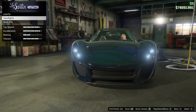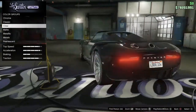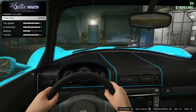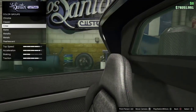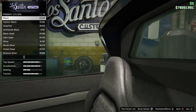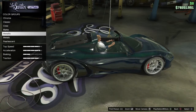Headlights, xenons, there's difference, neon kit, all that good stuff. The plate respray. Okay, so the primary color is going to do the majority of the body, also the interior stitching, and also this bar up here. The second, actually, what do we have as a primary color? We have no paint on this car.